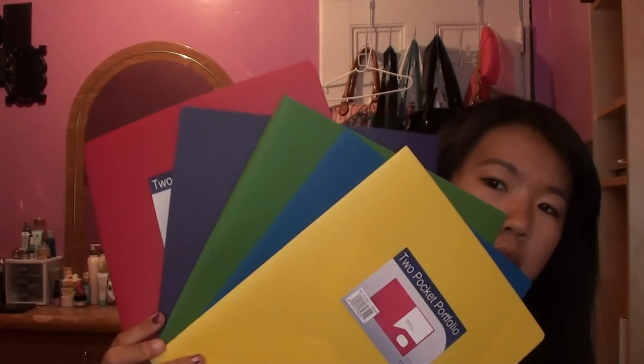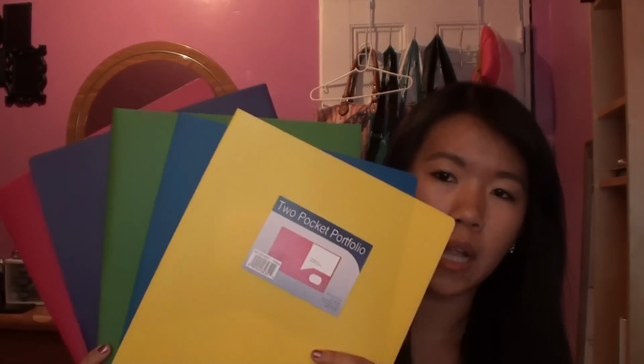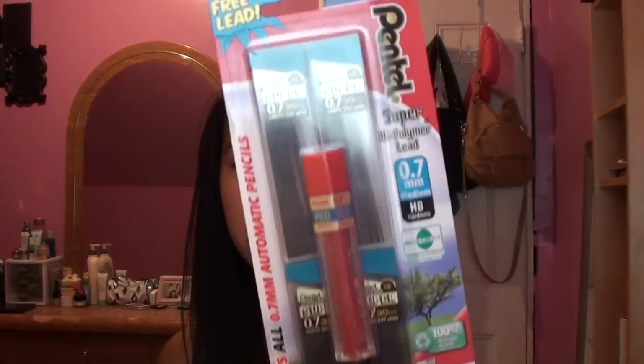And then some other things from Target. I got folders because at Staples they didn't have the good quality folders. They only had the bad quality folders. So I got these colors, pink, purple, green, blue, and yellow to match the color notebooks that I got. Then I got a pack of lead for mechanical pencils.